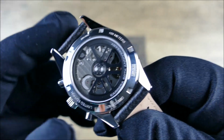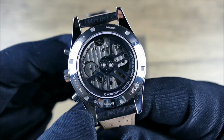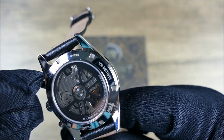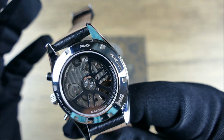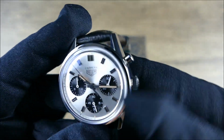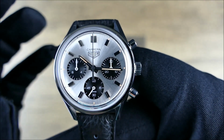sapphire display back. So, I know sometimes you kind of expect Tag to do the cheap thing, using plastic movement holders and stuff like that. But you can see here the nice sapphire display window, very beautifully etched, limited edition. You're seeing which limited edition it is out of 600. And this thing is just gorgeous, guys. Man, this is gorgeous. And they even did a great job with the patinaed lume. That custardy lume, it's perfect because it just adds another layer of contrast.